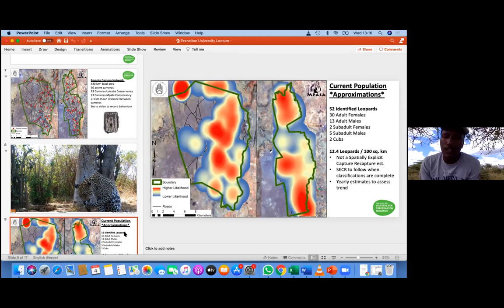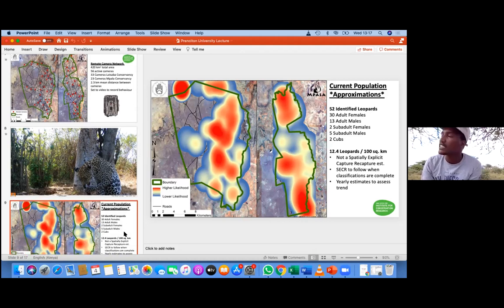This is a heat map of the current population that we have already estimated. We have already identified 52 individuals. Using the camera traps that I just presented, we have 30 adult females, 13 adult males, 5 subadult females, 5 subadult males, and 2 cubs. We still have a lot of data that we have to review and present later. Maybe in the future we can present how many of them we have this year.